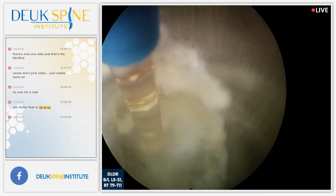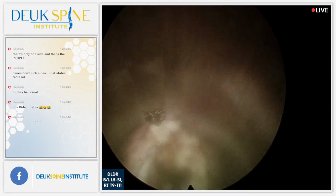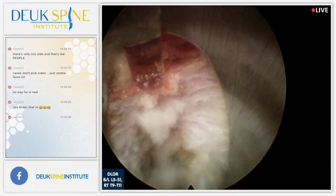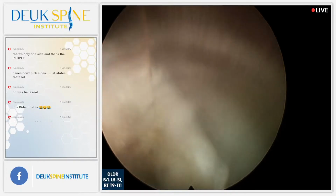Really? It's down by, shoot, my wife drove the other day. I can't remember. Look at that tear right there. Look at that. Just about done. About 5 minutes left on this disc.